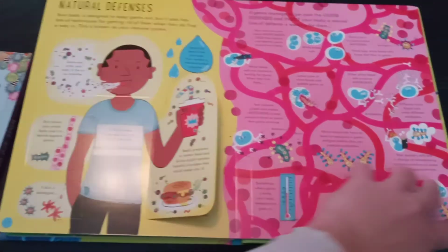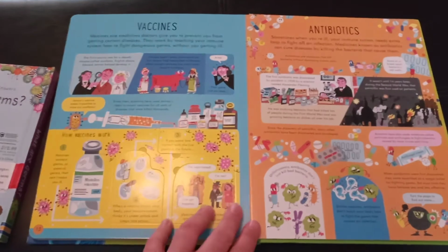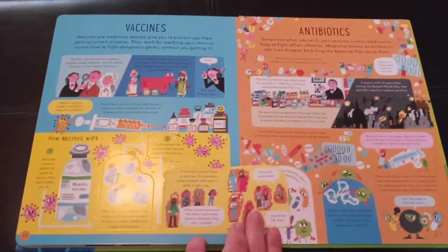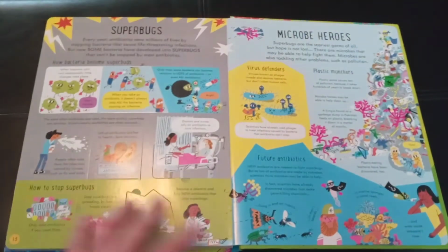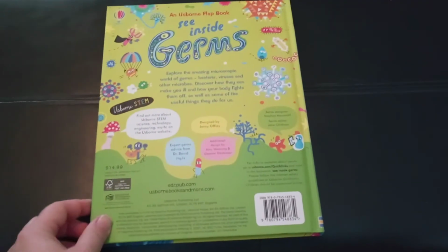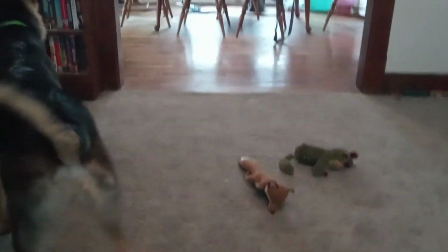Very cool. Yep, so these are fantastic for homeschool. Absolutely love these. Alrighty, so there's our germ books. This one is $14.99.